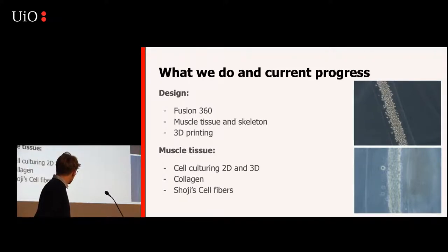We culture muscle cells, as Håkon said. We culture them both in 2D and 3D. 2D means we culture them straight in a petri dish, and 3D we culture the muscle cells so they can grow in all three dimensions. And we mix the healthy muscle cells with collagen.